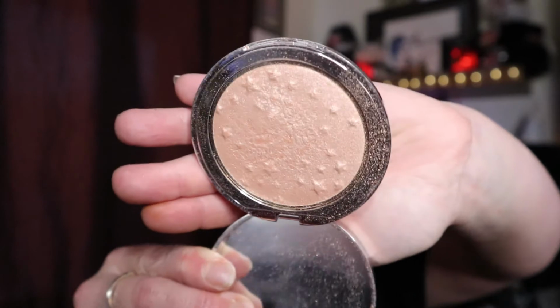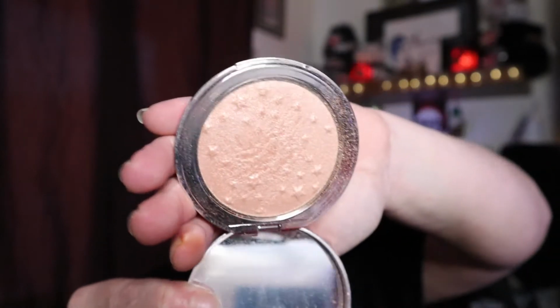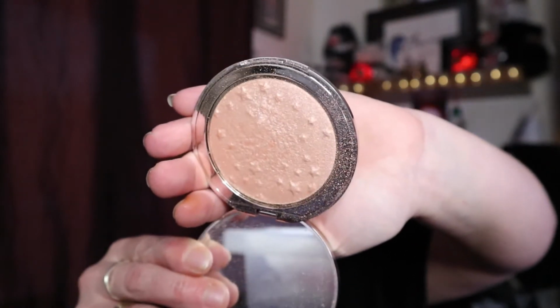Okay, the next one that is going back in my drawer because I really do love this product. I've had it quite a while now. I received it in one of my first beauty subscription boxes at the back end of last year. And it's by Ciate London. This is in the shade Celestial. It's a really nice pinky peachy highlighter with a bit of a champagne glimmer and glow in it as well.